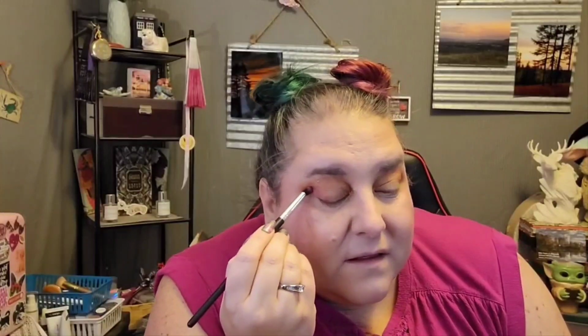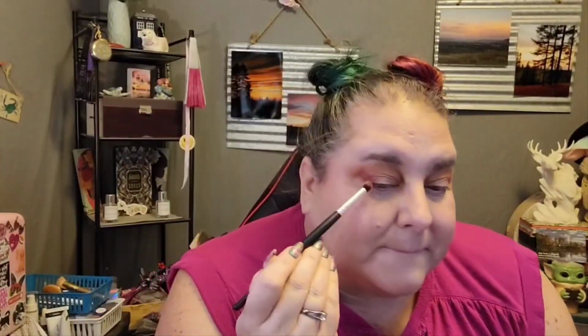Oh yeah, that's really nice. I like it. Yeah, beautiful. It's subtle. It's not as bricky red as I thought it would be, but it's still really pretty. I like it. I like it so much. It is buildable, which is good. That's always a good thing.